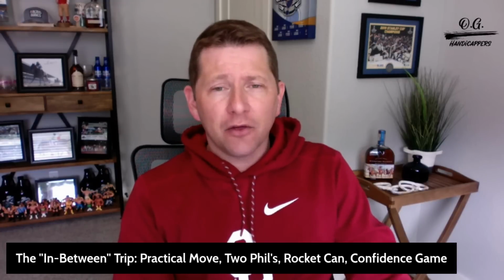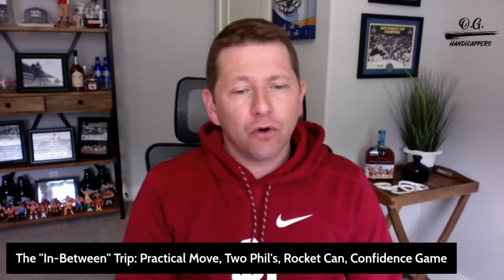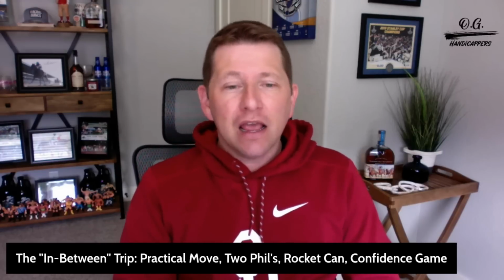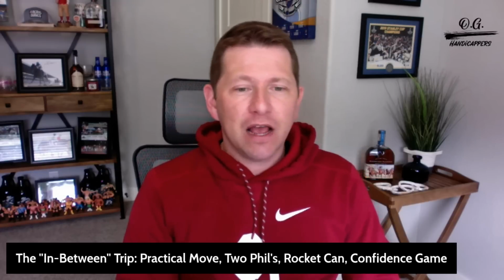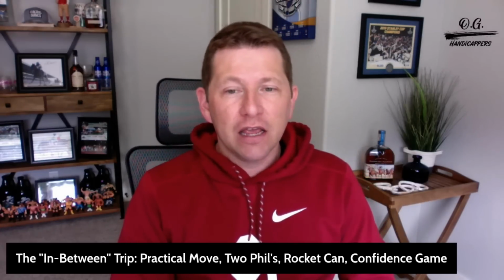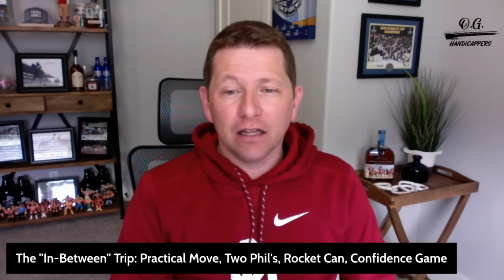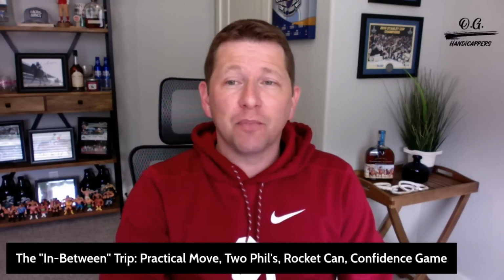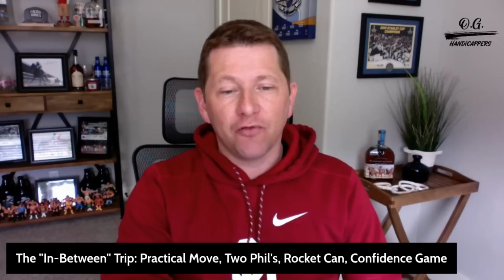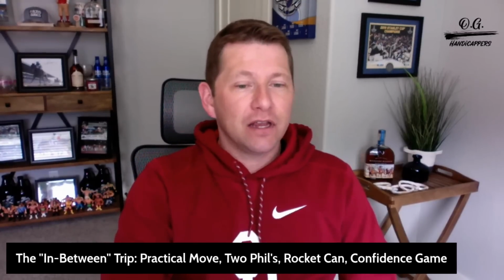Rocket Can, another one, and Confidence Game. These are horses that are not dead closers for sure, but they're not really speed horses either. They fit in that in-between, and that's kind of what Country House did. He was able to get in position early where he wasn't all the way towards the back, and he was able to make a little bit of a move. He did not win the race, but he did end up winning the race after a disqualification. So the Country House type trip, these are the ones that fit into that.